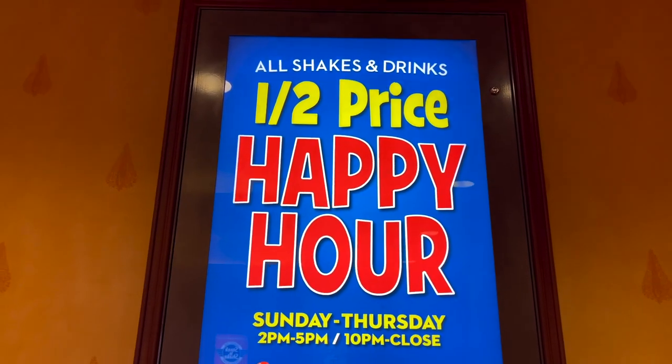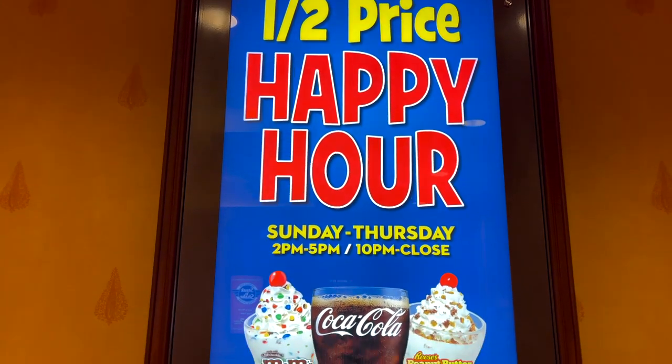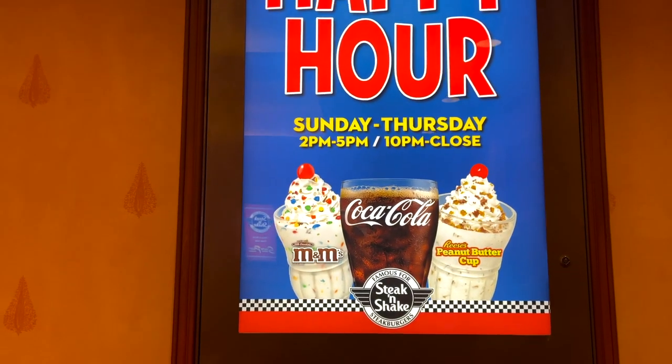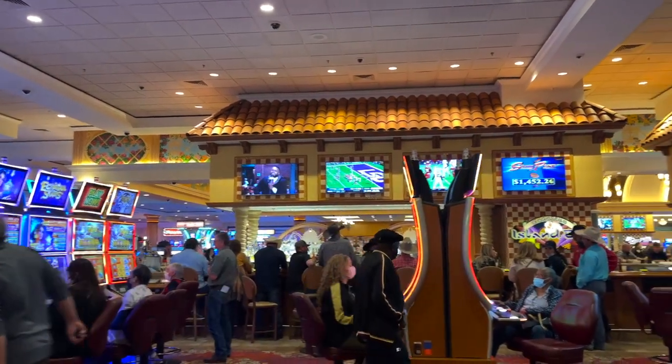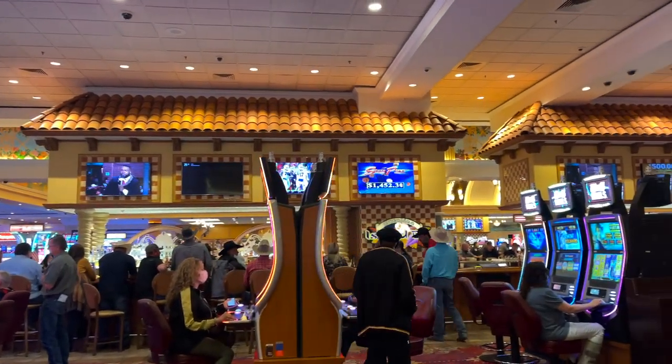Also, for those who don't know, there is a Steak and Shake at South Point, and they do offer a happy hour for their milkshakes and drinks. South Point is just one big circle, so this is another bar in the middle of that circle. It's called Island Bar.